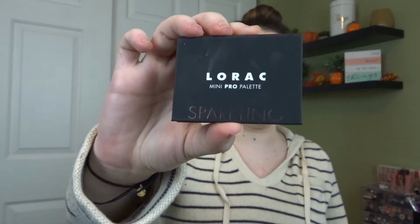Now, an eyeshadow palette I absolutely love, and I know after 2 weeks of using it, is this Lorac mini palette, and this is their sparkling palette. This is my first time ever using Lorac eyeshadows, and oh my goodness, let's see, should I do some swatches on the other hand? This is the formula I've always wanted. This is the palette I've always wanted.